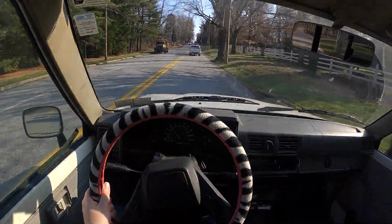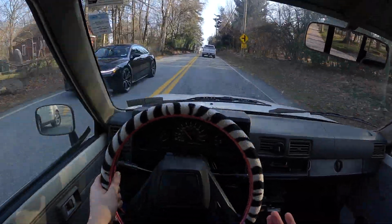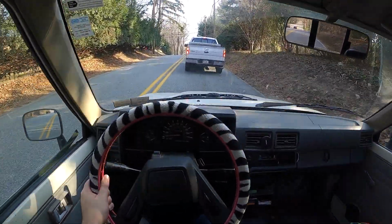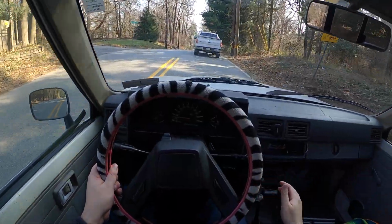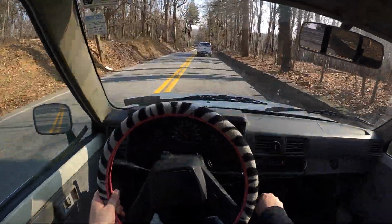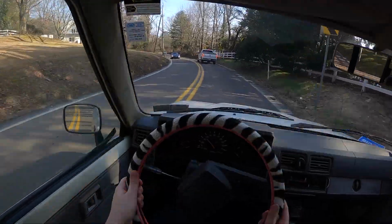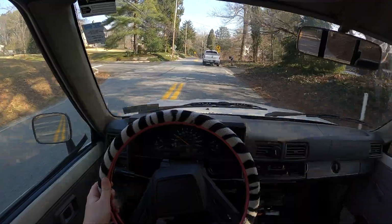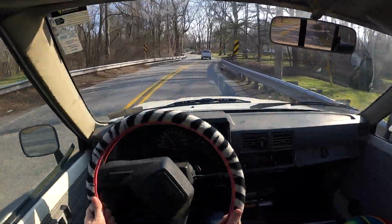Ride quality, I felt that pothole back there, definitely. You feel the bumps in this truck, no doubt about that. But when I'm on smooth pavement like right now, I honestly can't really complain about the ride. It just kind of glides down the pavement. Very smooth clutch action in this truck. It's a very easy stick shift to drive. You just don't really have to do much. You just let off the clutch. You gotta finesse it a little bit, just like any manual. But yeah, it's a lot of fun rowing through the gears in this truck.